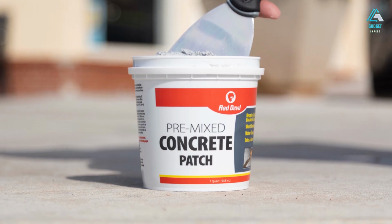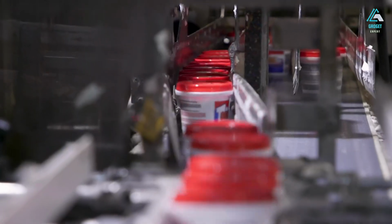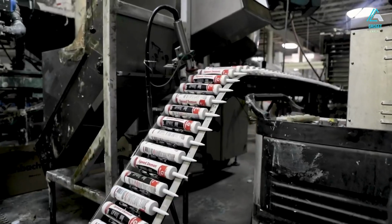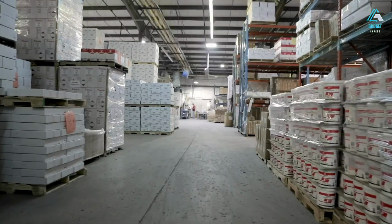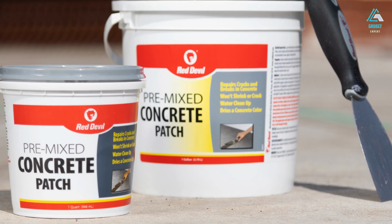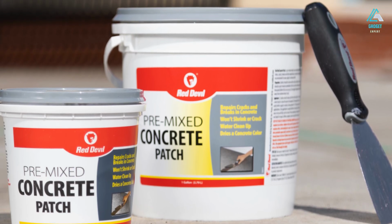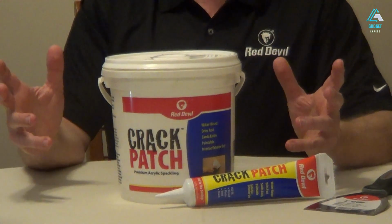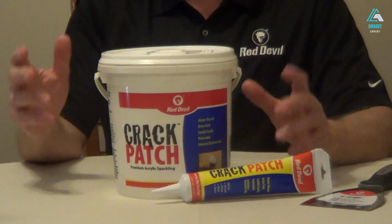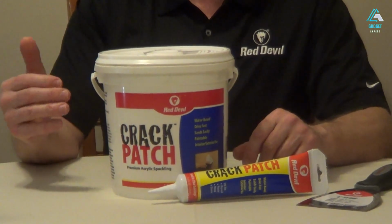Red Devil 0644 Pre-Mixed Concrete Patch is a multi-purpose crack filler designed for both small and medium cracks in concrete walls, floors, driveways, and foundations. Its pre-mixed formula eliminates the need for additional mixing, making it easy to apply directly from the container. One of the main advantages of this product is its versatility. Unlike some fillers that are only suited for specific crack sizes or orientations, this patch works well on both horizontal and vertical surfaces.